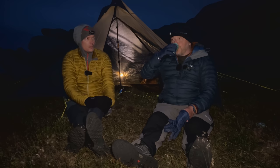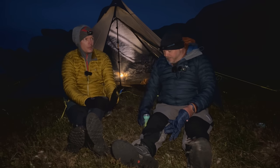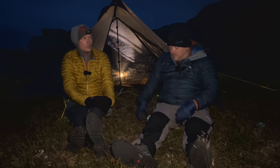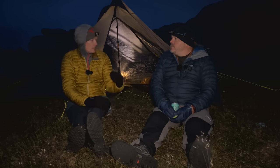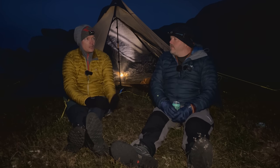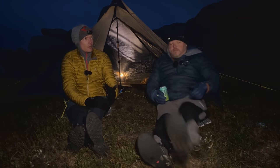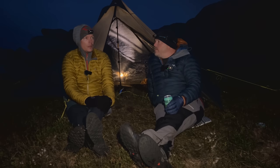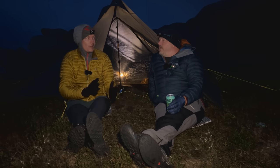With the features that bag's got and the other ones in the range, you can tell it's been designed by somebody who goes and does a lot of hiking and a lot of wild camping. Same with shelters. That's the downfall with these Duramids, they do come from America and are imported in, but you can tell they're designed by people who do it. Whereas maybe some of your other gear, like your Exos bags, are they designed by people that get out there and do it?